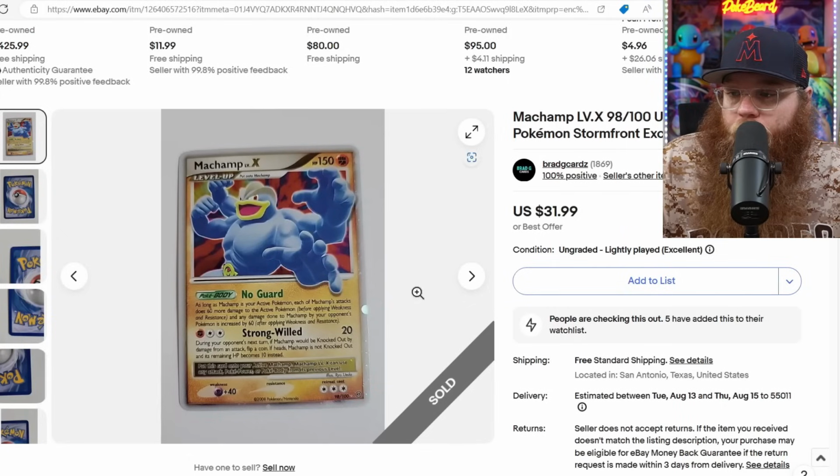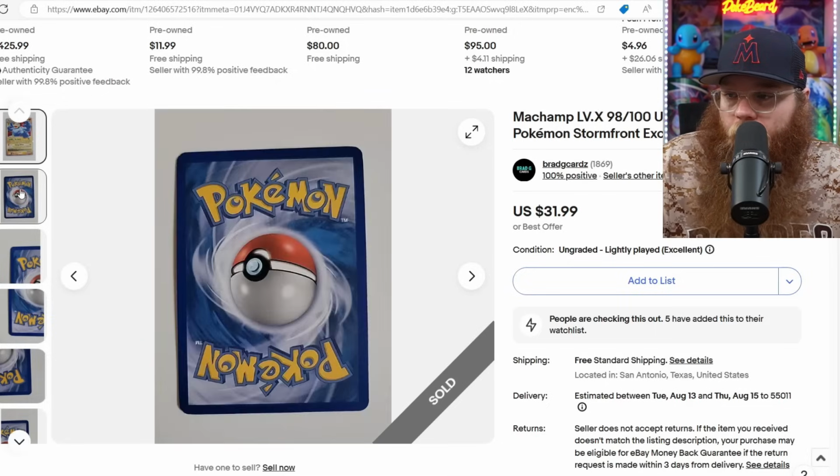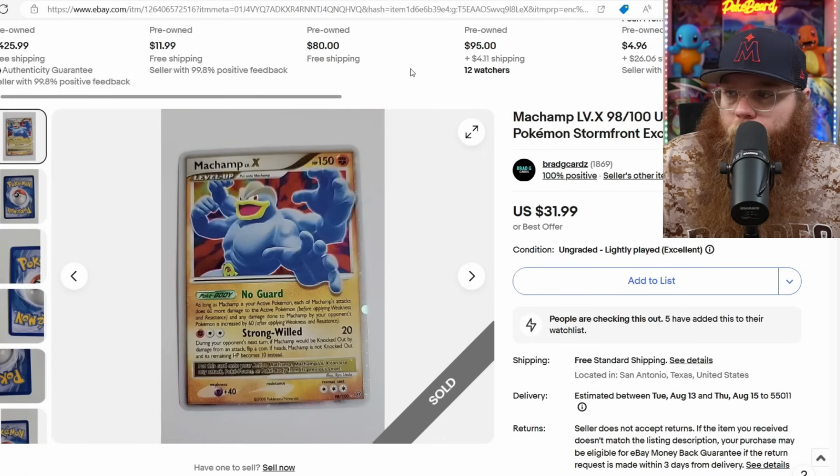Next, we got the Machamp Level X. Same thing. I mean, it looks like it's legit coming out of the card. I feel like they did that the best. Again, sold listing, $31.99. Excellent condition. A little bit of whitening on the corner, but beautiful card.